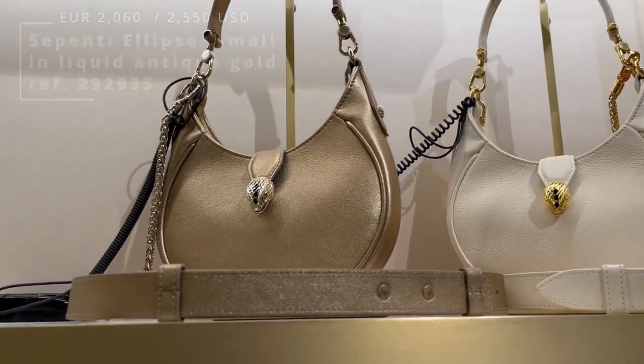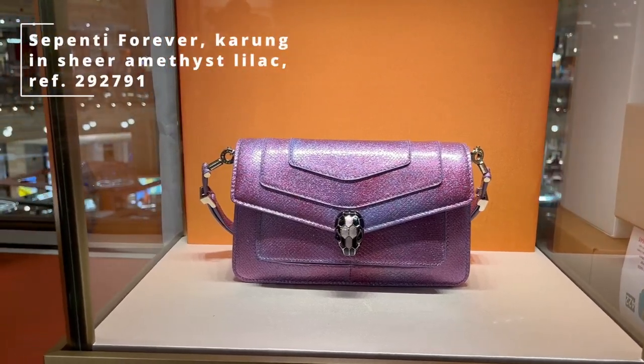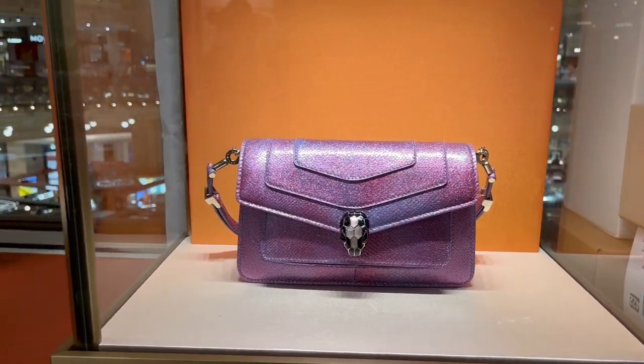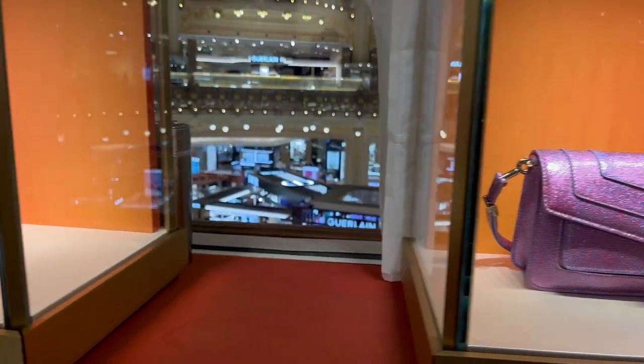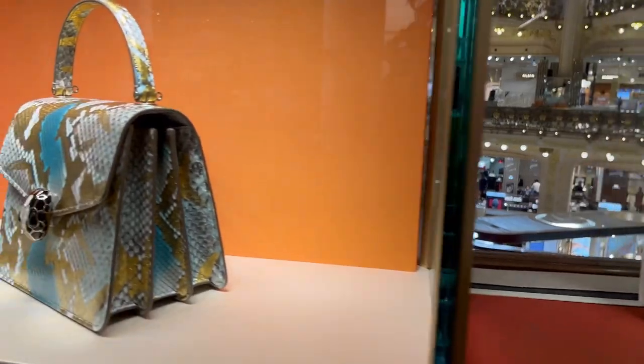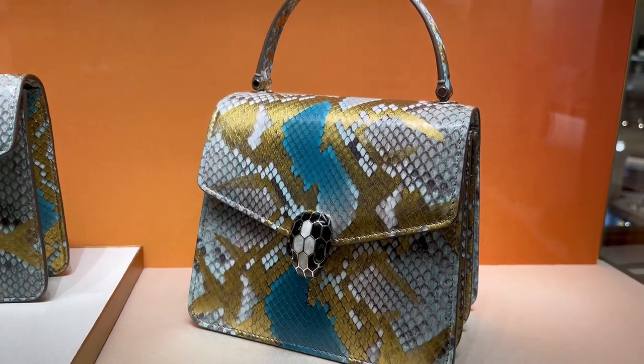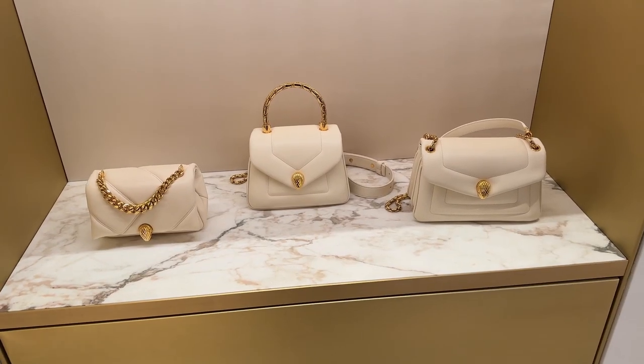spot for that line because I own a creamy beige one, and I know I have to film a wear and tear update and review and what fits inside of that. As with a couple of other bags in my collection, I promise I'm going to get around to filming review videos eventually, but not the point of today's video. Anyway, of course they have their Serpenti Forever line.